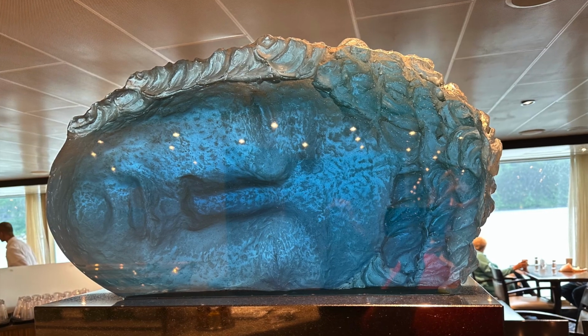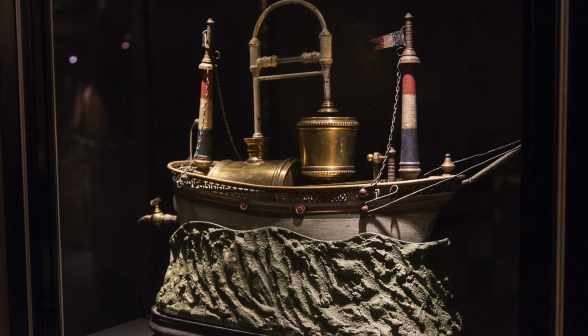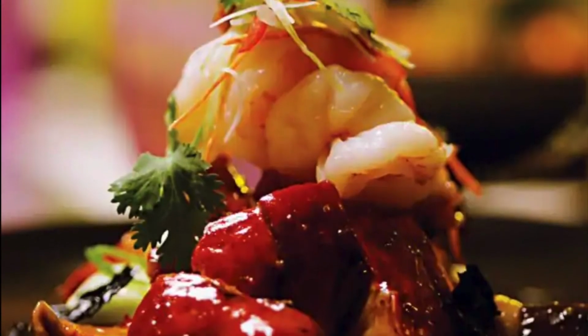Get ready to discover a world where every corner is an art lover's delight and every bite an Epicurean's dream.